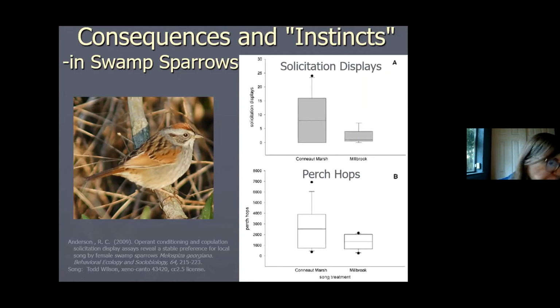Because if they enjoy the song and want to hear it more, then they will hop more on that perch. And you can see, in fact, that they do, just as more solicitation displays occurred to the local dialect, which is also significantly more reinforcing than the more distant dialects. And we see this quite frequently, this relationship between the instinct and the learned behavior, that there's this correlation between the two, which I think is really fascinating.